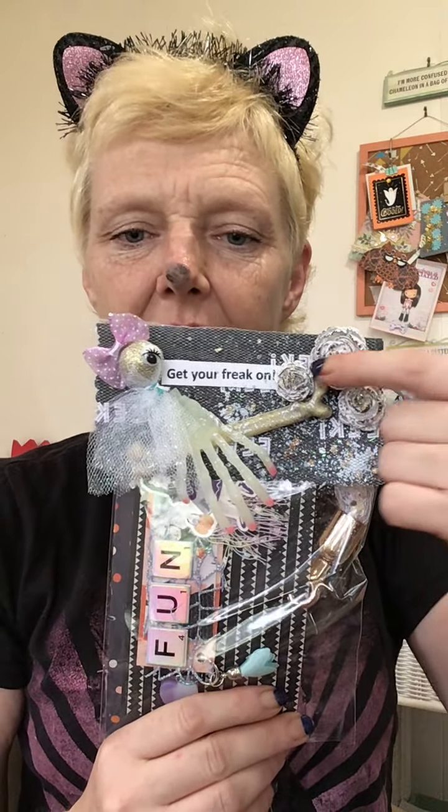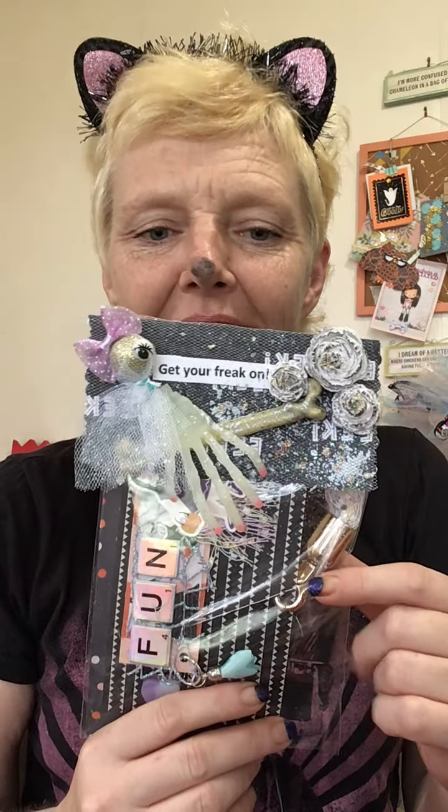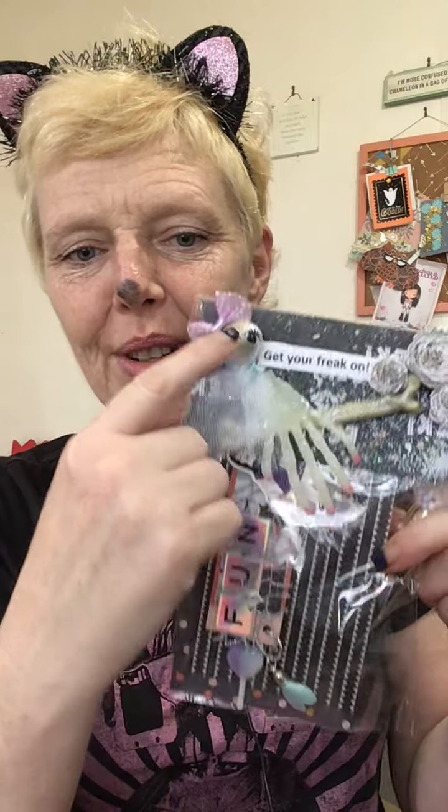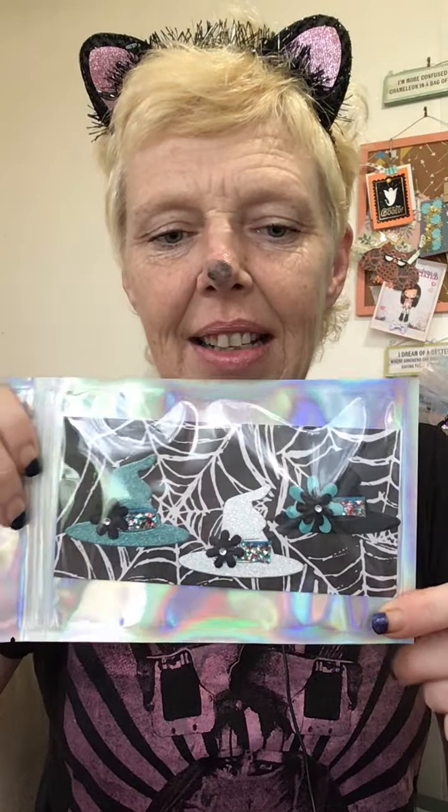Again, I did a lot of distress staining. It says, get your freak on. And there's a bone and a hand, and yes, I put nail polish on the ends of her fingers, and I made one of the, oh, she's a one-eyed ghosty. Let's see, I made some witch hats that you didn't see. It's funny because Natasha also made witch hats, so I thought that was so funny that we both did.